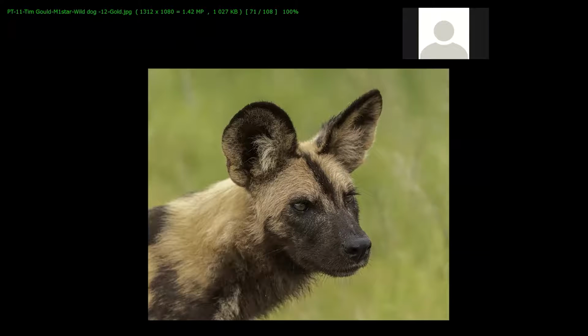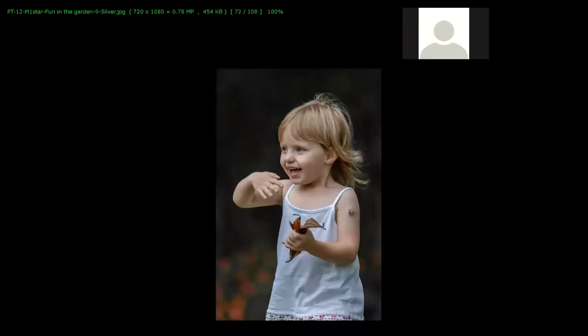I think the biggest drawback is the brightness in the background and also the type of green color we've got in the background. If that green was toned down a bit, to a darker green, it could have worked a bit better. But otherwise, quite a nice image, and you deserve your nice gold award on it. Thank you. Master Bronze, Fun in the Garden, silver.